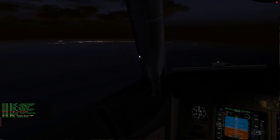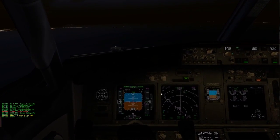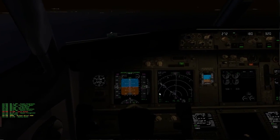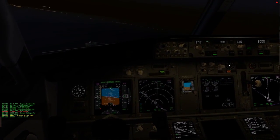Boston Tower, American 2806, visual runway 27. 2806, runway 27, clear to land, American 2806.